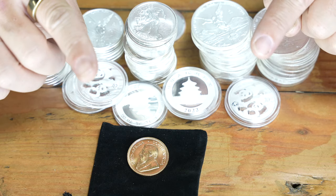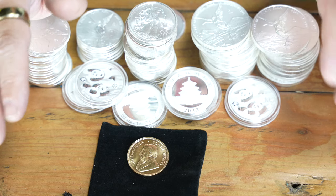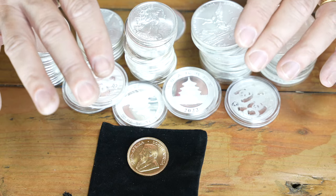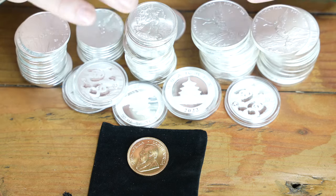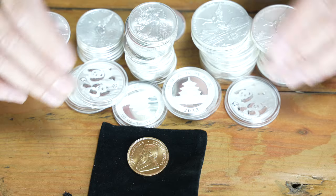But remember, guys, it's my opinion. I am not a financial advisor. I'll remind you one more time. Talk to your financial professional about your strategies for investing and where silver and gold play their place, because I'm not the one to tell you that.